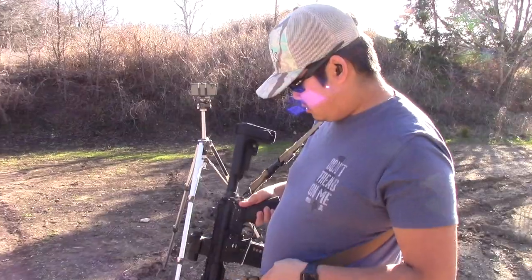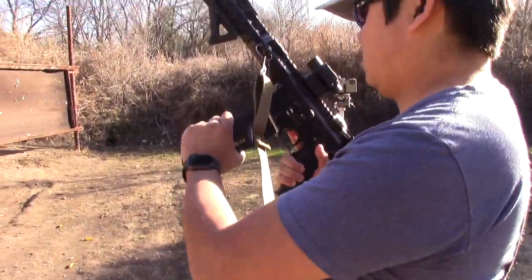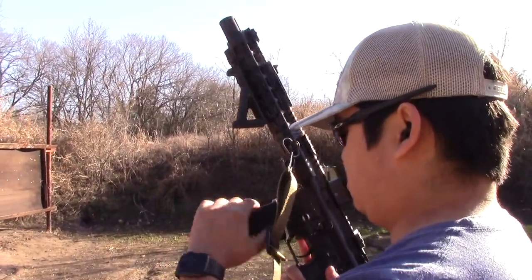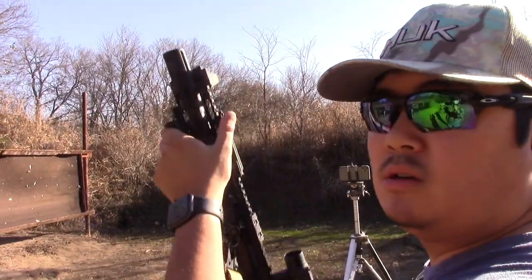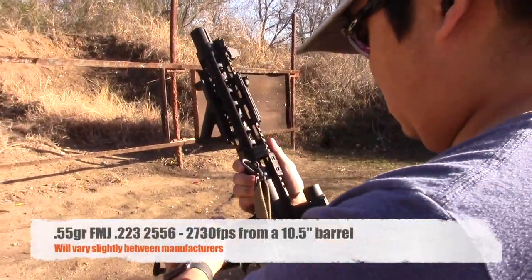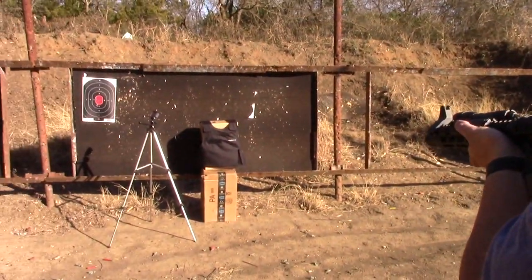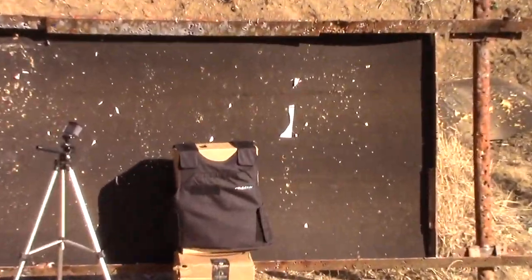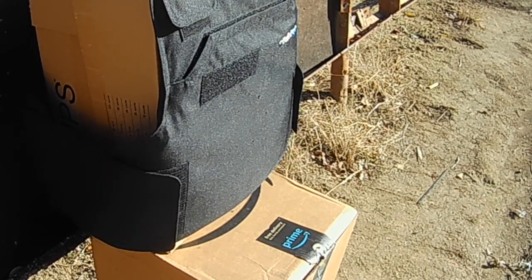All right, so the question is, will a bulletproof vest stop a 223 from, well, how big is that barrel? 10.5-inch barrel. So it doesn't quite have the velocity of a 16-inch barrel, but we're gonna find out in just a second. Full metal jacket, ball round. Here we go. Okay, definitely that was the impact point, and that's kind of decimated.